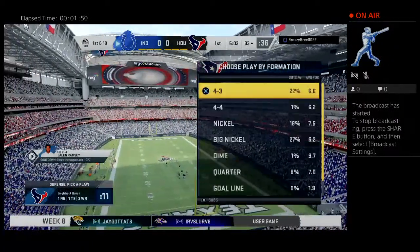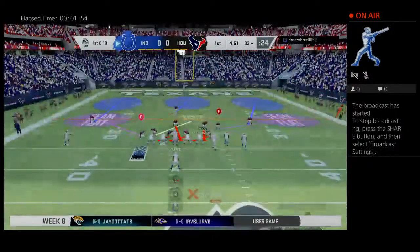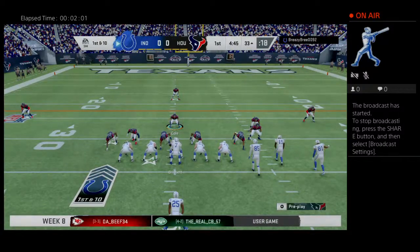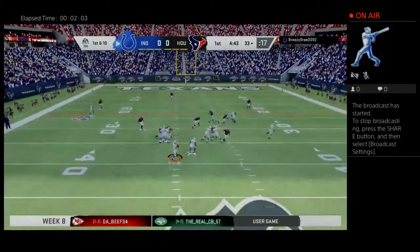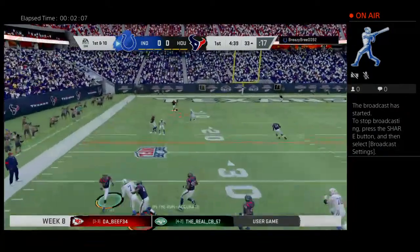But it appears that they read man defense and went to the out route, and what you have to do on that one is the receiver's got to make sure he works the defender towards the middle of the field to give himself space to cut to the outside and have that ball delivered with good timing, and they got it done. Throwing, Brissett, buying time to his left.